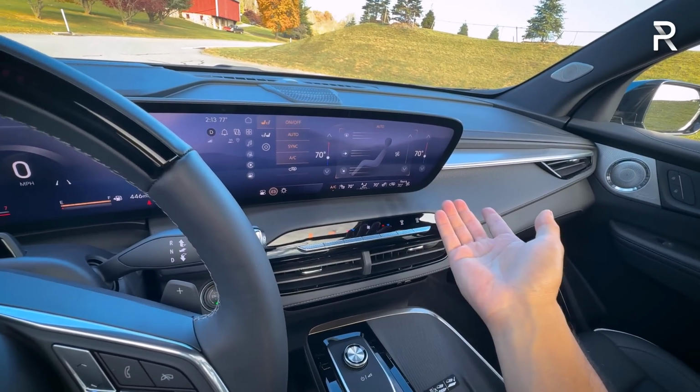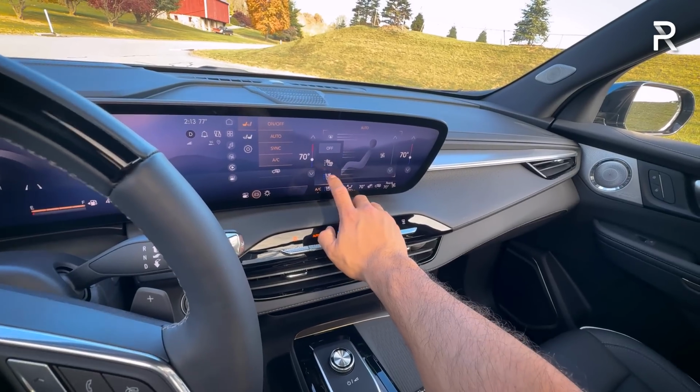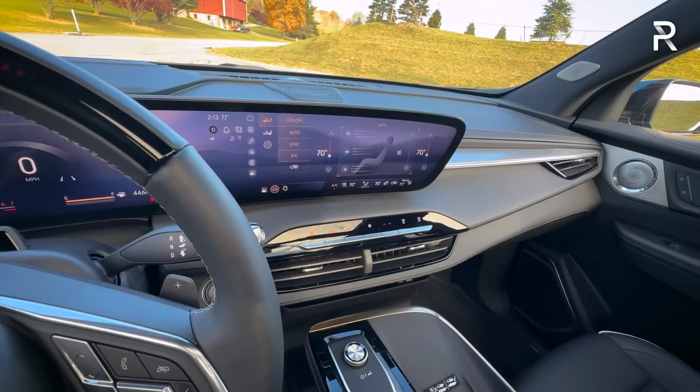Your climate control is in the screen. In addition to being in this lower portion here, your heated and cooled seats are also in the screen. The cooled function works well, which I really appreciate. And you get tri-zone automatic climate control.